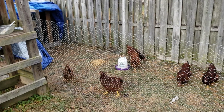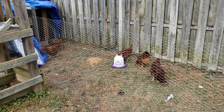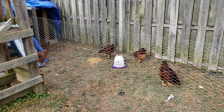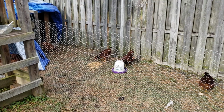They don't seem too interested in it. We'll check in at the end of the day and see how well they've done. I have fed them once this morning, so they have cleaned up the seed and the chicken feed that I put out from this morning, so they might not be very hungry right now.